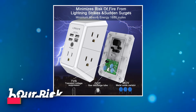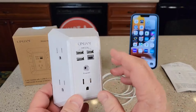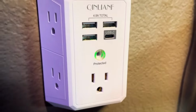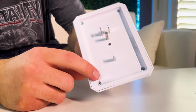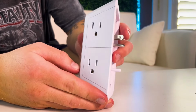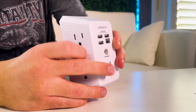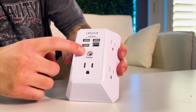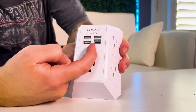Qinlianf Outlet Extender. Looking for a simple way to keep your devices charged and organized? Check out this multifunction USB outlet. It's designed to fit perfectly onto your duplex outlet. Just plug it in and you're good to go. What makes this outlet stand out is its impressive design. It features 5 AC outlets spread across 3 sides, giving you ample space to plug in all your gadgets without crowding. You won't have to worry about oversized chargers blocking other sockets.